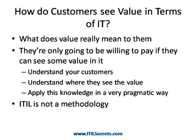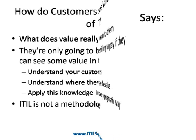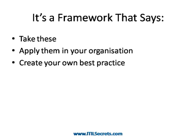So what are the great things about service management? What are the things we should know about it? Understand your customers, understand where they see the value, and make sure that you apply this in a very pragmatic way. ITIL's not a methodology, it's a framework that says these are some good things to do. Take them, apply them within your organisation, and create your own best practice.